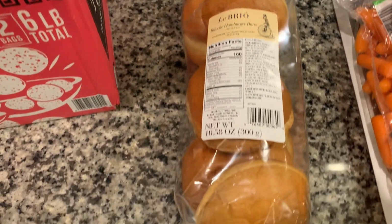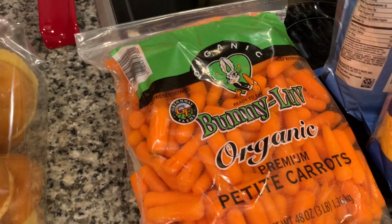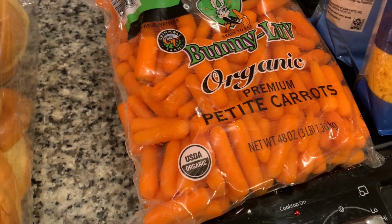All right. We picked up these brioche buns. We like to buy them. They're delicious. We use these for sandwiches as well as for hamburgers. And then baby carrots. I like to use these in recipes.